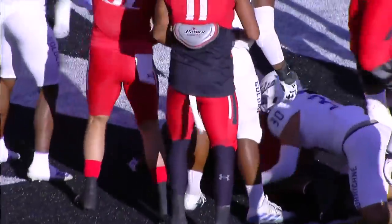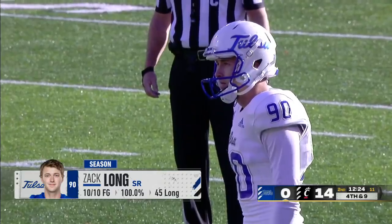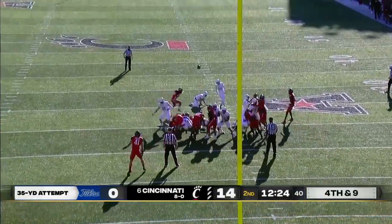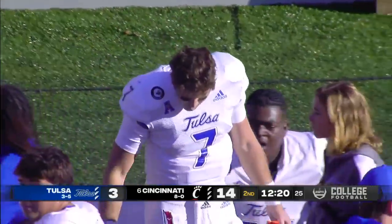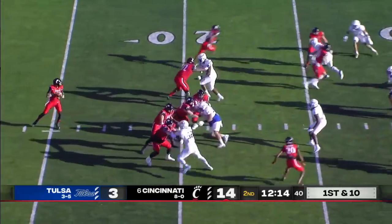And then the all-beef left side of this line here. This tight end room catching a lot of great balls for this team. Opponents only completing 51% on the season. From 35 yards, Long's kick is up and good. And Tulsa gets on the board. But essentially not even penalized for having the loss to Texas A&M.